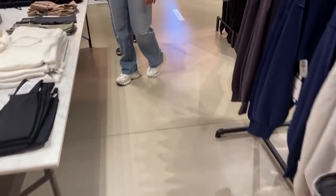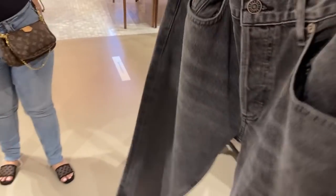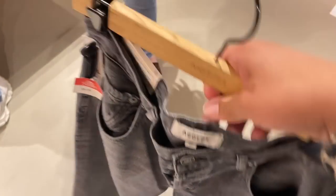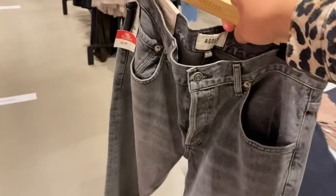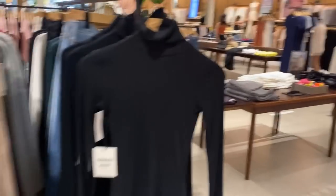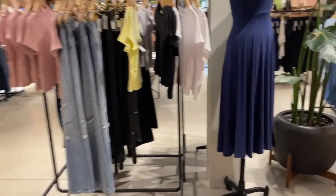Podcast, look, I found some AGOLDEs for $50 in my size. Do you like them? Oh, these are very, like, so yes or no? I like these. I think I'm gonna try them on. Because I found a pair of AGOLDEs for $50. And I like the wash of these, because you can just wear like a white bodysuit, like a black turtleneck. Super easy, super simple to style, and you are, you know, good to go.